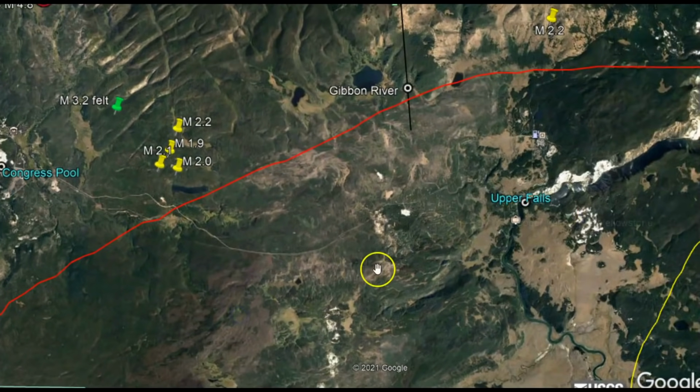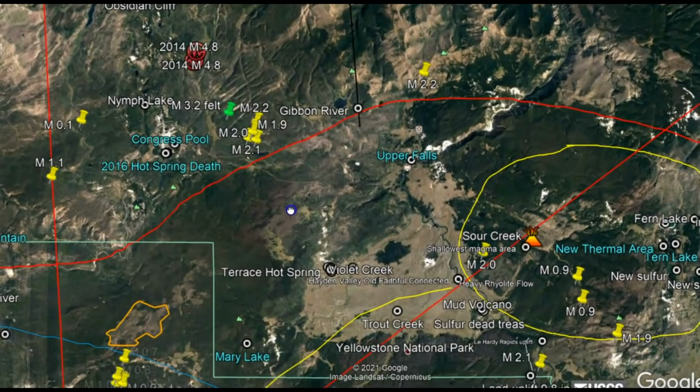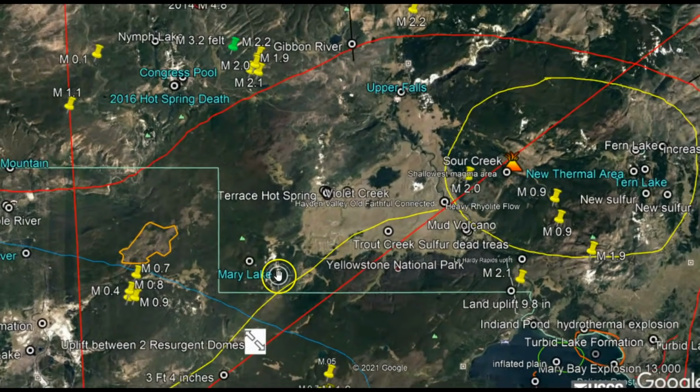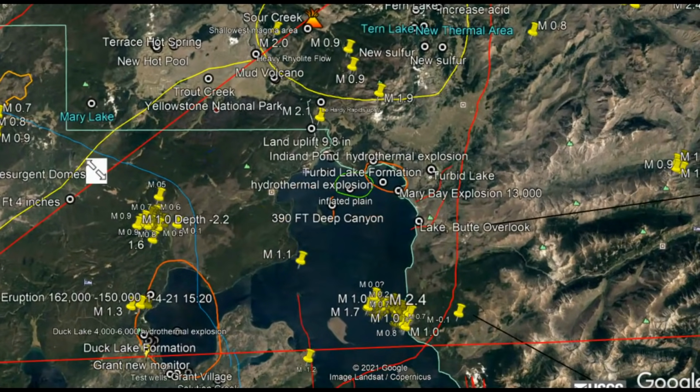Over on the east, we have the Upper Falls. I'll bring it out a little bit more. Over here is the Sour Creek Resurgent Dome, Mary Lake, and then down over here would be Yellowstone Lake.